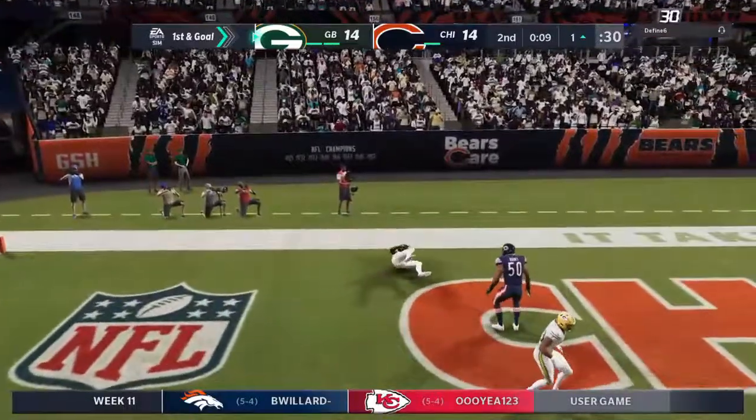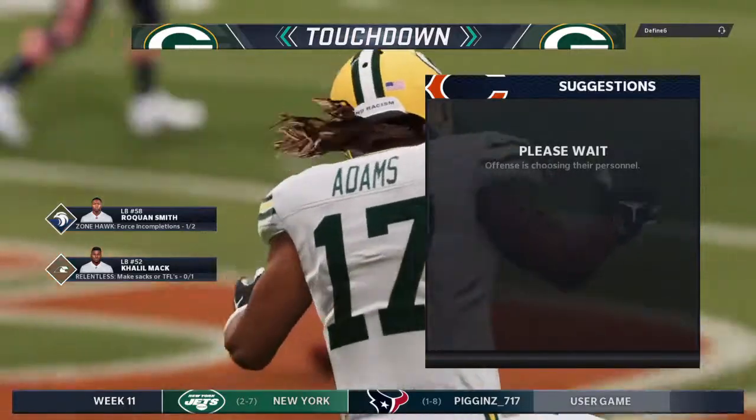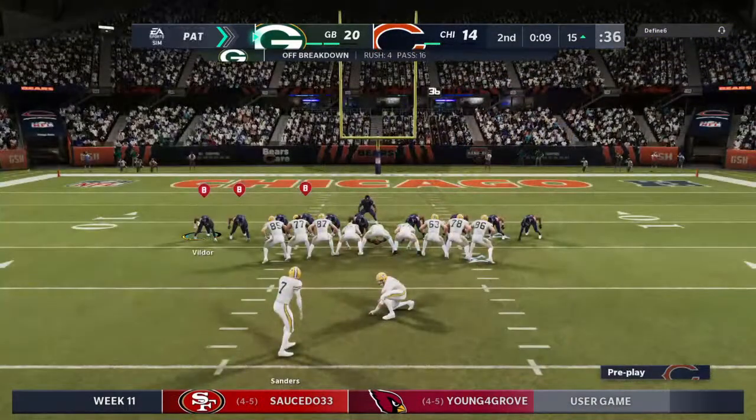Working from the gun, Rodgers. And that's going to be caught. Oh, one-handed grab there. He's got it for the touchdown. So they're able to break the tie just before halftime.